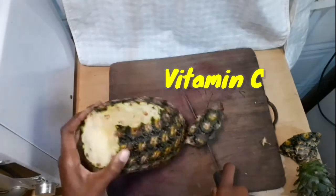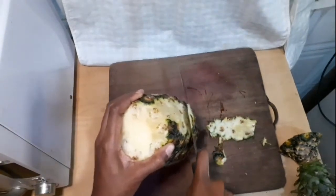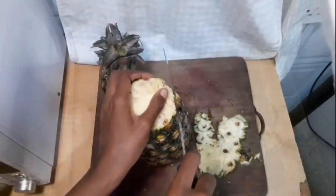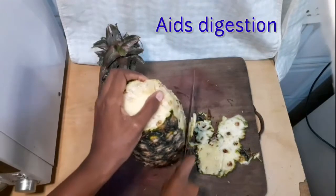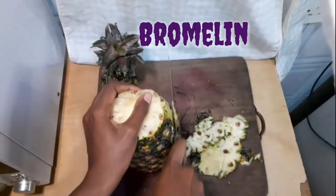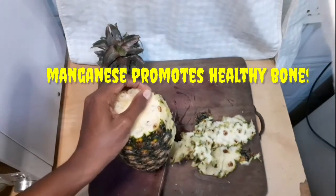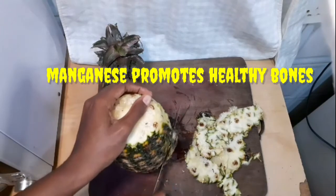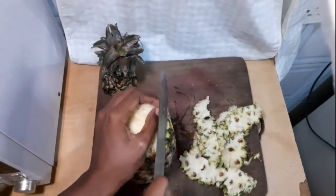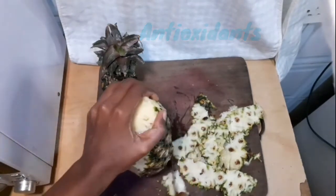Now, pineapple is packed with vitamin C, which we know is good for cold and flu. It also helps enhance weight loss. Pineapple aids in digestion, and this is due to something called bromelain in pineapple. The manganese in pineapple helps promote healthy bones. It also contains a bit of calcium. Then pineapple has antioxidants, loads and loads of antioxidants.